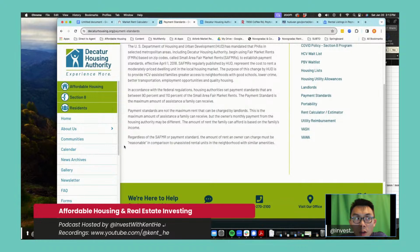Remember, regardless of the FMR or the payment standard that's been listed, the amount of rent an owner can charge must be reasonable in comparison to unassisted rental units, because they don't want folks with housing choice vouchers getting charged more than what the market rate determines to be fair. Makes sense, right? You can't charge more just because they're a voucher holder. You got to treat everybody fairly.